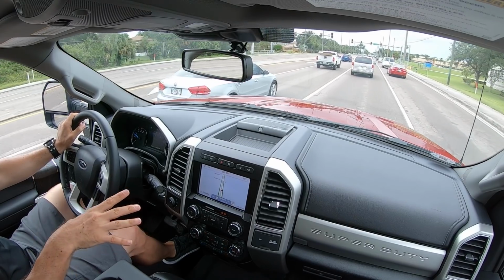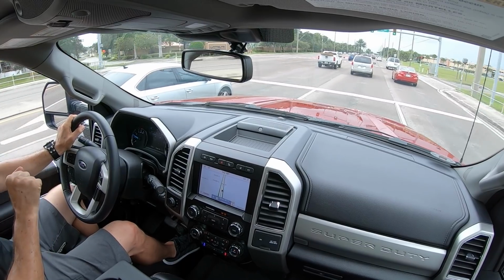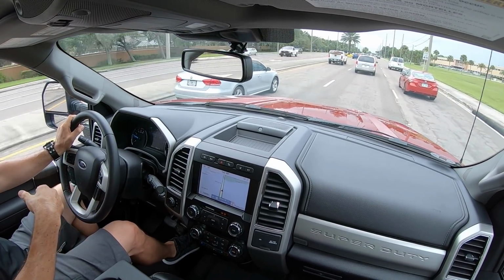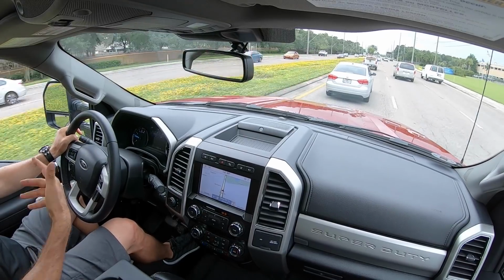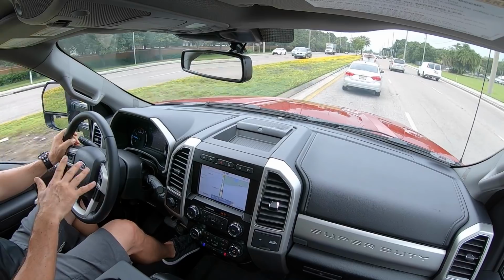All the different tech that's in here, whether it's the safety tech, the tech that's on the dash in front of you, all the different information you get, really allows this truck to be very, very versatile. And like I said, driving it in traffic, it's super smooth and it's manageable once you get used to the size of it. That's what's so crazy about it.